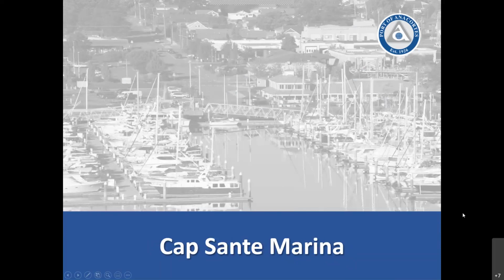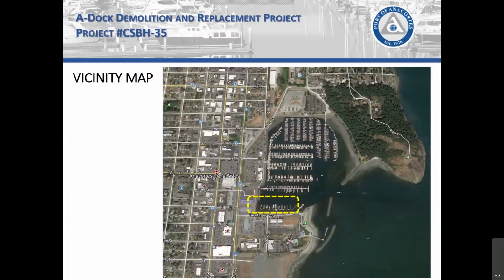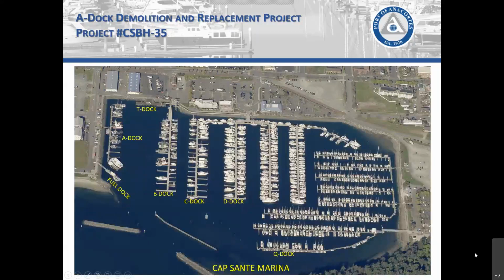The project is located in the Cap Sante Marina in Anacortes. A-Dock is located in the south end of the marina with road access along Seafarers Way. As you can see on this aerial for Cap Sante Marina, A-Dock is located to the far left, adjacent to the existing fuel dock and T-Dock, and shares a fairway with B-Dock, Bravo Dock.